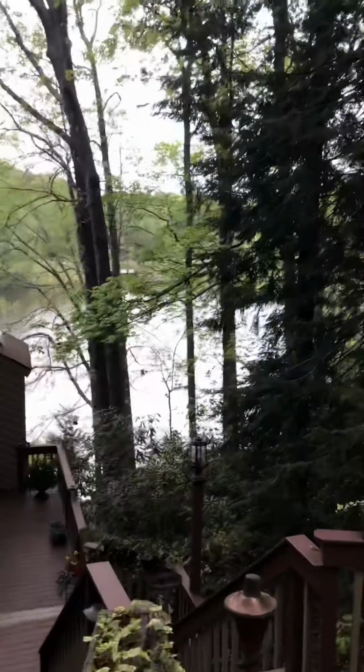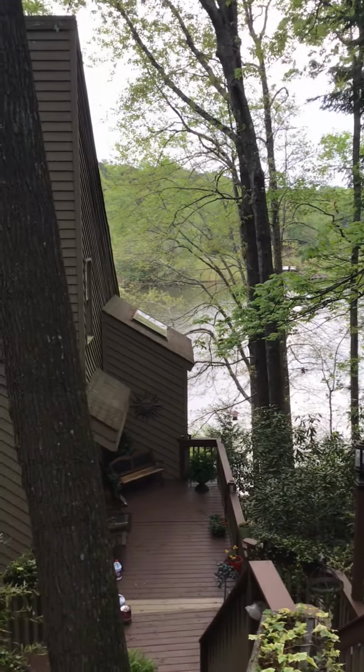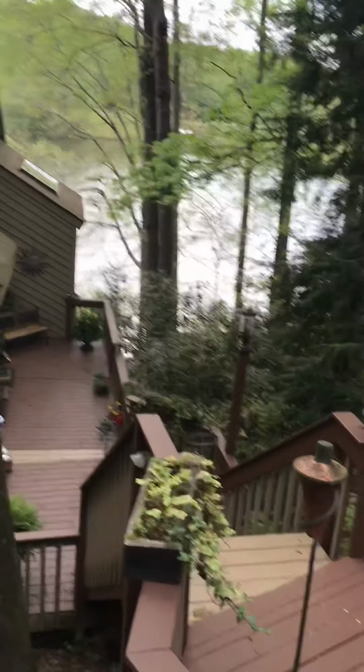If you've got folks that are going to be looking to buy a custom home in a lake community, let us know and we'll get you in touch with the buyers, because that's your view right there. Look at that. It's a gorgeous community.